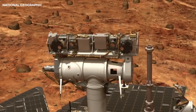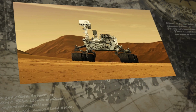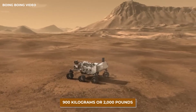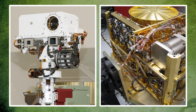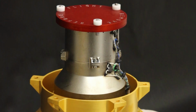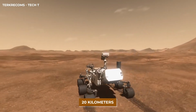Curiosity's design was based on the successful Mars Exploration Rovers Spirit and Opportunity, but with several enhancements. The rover itself is car-sized, weighing nearly 900 kilograms or 2,000 pounds, and standing over 2 meters tall. It is equipped with a suite of 10 scientific instruments, including the ChemCam, the Sample Analysis at Mars or SAM laboratory, and the Radiation Assessment Detector or RAD. The rover can travel up to 90 meters per day on average and has a range of about 20 kilometers.